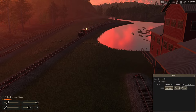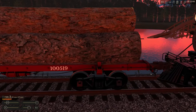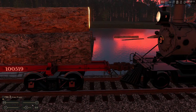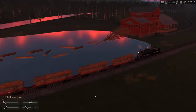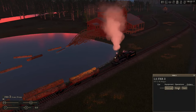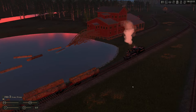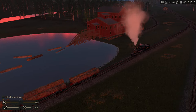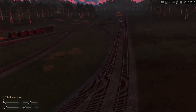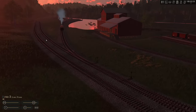Just take back over control from you. Pull you to a stop. Actually, I think I'll just work with Al. Have him drive. All right, going back through there. 10's coming through Whittier, so we've got to clear the track here.